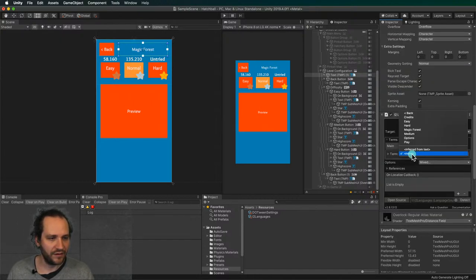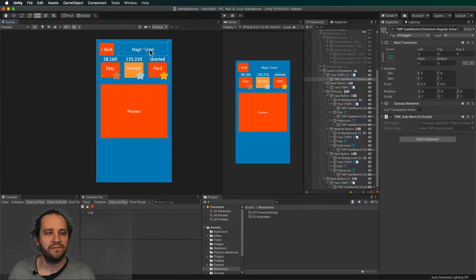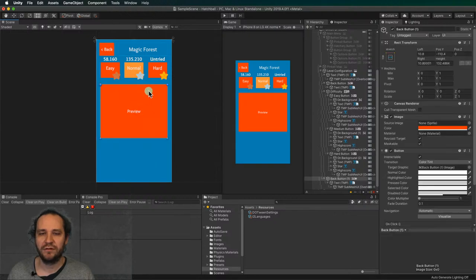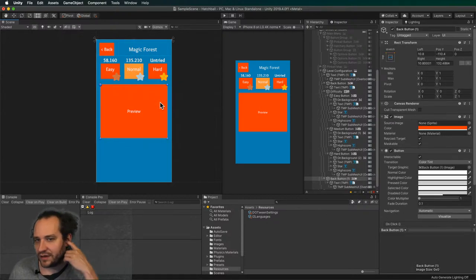We do have a term for that. Magic forest. Make that bigger. Then say for that thing. It's not so nicely aligned. Oh, I know why. Yes. Okay, like that.